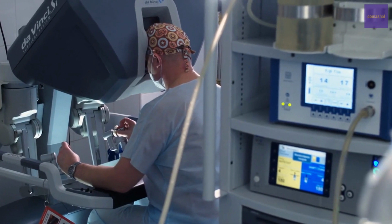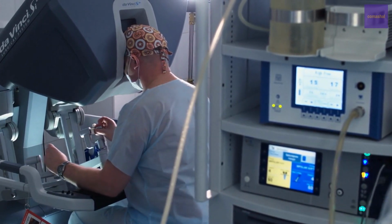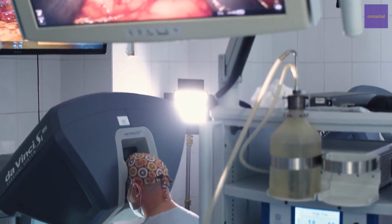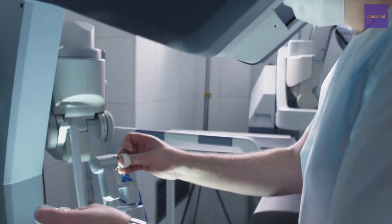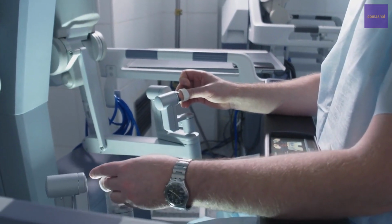With the help of the Da Vinci system, certain procedures can be performed with the smallest incisions and the highest level of precision, resulting in less bleeding, faster healing, and a lower risk of infection. If you must know, the Da Vinci system has been around for quite a while now, and improvements continue to be made to it to make sure that its functions continue to get better as time progresses.